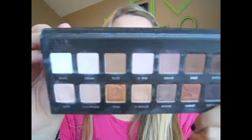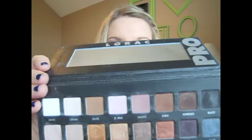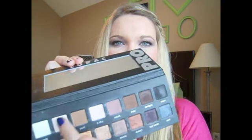I love how the top row is all matte and the bottom row is all shimmer. I feel like you can get a lot of great looks. It has a great mirror up top. So this is just one of my favorite palettes. I feel like it encompasses a lot of really great purples, some really great taupes, some bronzes, and then all the neutral shades that you need. What would this year be without Maybelline Color Tattoos?